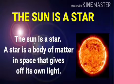So when you look up into the sky, those stars you feel are little are actually larger than even the sun. They are bigger than the sun. So anything that can give us its own light in space is known as a star. So the sun is a star.